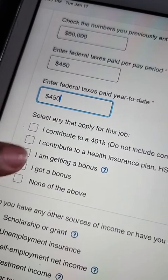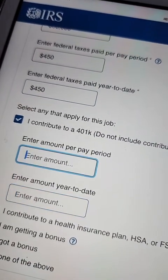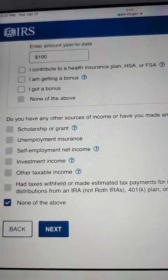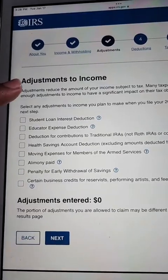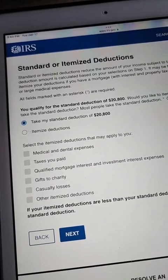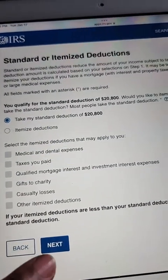In this example, we are going to select that she contributes to a 401k and she puts in $100 per pay period. No other sources of income. Click none of the above and hit next. She does not qualify for any other adjustments, so we're going to hit next. Standard or itemized deductions. She's going to take the standard, hit next.